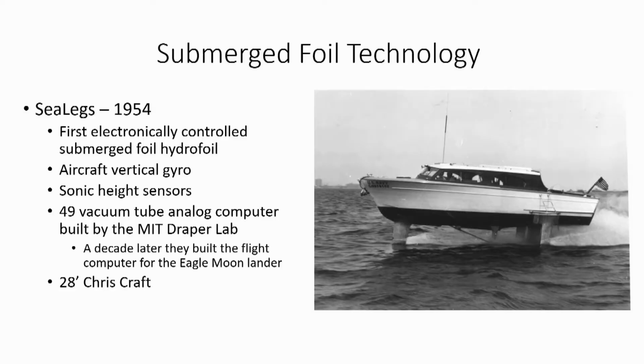Where submerged foil technology started. Its name was Sea Legs. It was the first electronically controlled submerged foil hydrofoil. It had an aircraft vertical gyro and sonic height sensors. There were 49 vacuum tubes in an analog computer that was built by the MIT Draper Lab. A decade later, they built the flight computer for the Eagle Moon Lander. This is a 28-foot Chris-Craft.